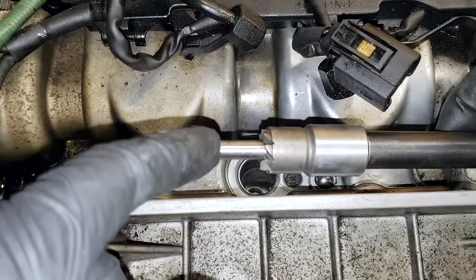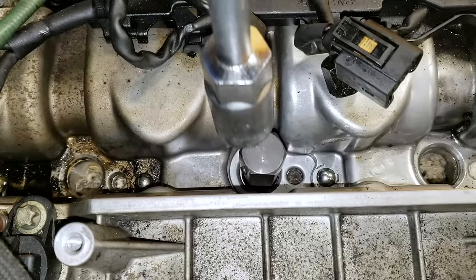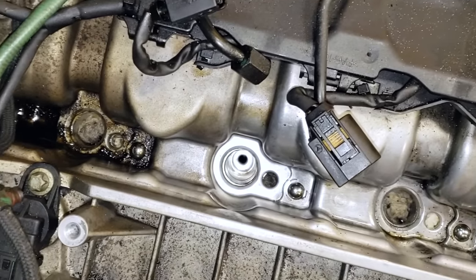If you want to do a light seat cut, just find the properly sized bit, and since this has a guide that fits in the injector nozzle hole, you just install it all the way down, attach your T-handle, and spin it clockwise gently by hand. After using another Q-tip, this is what it should look like.